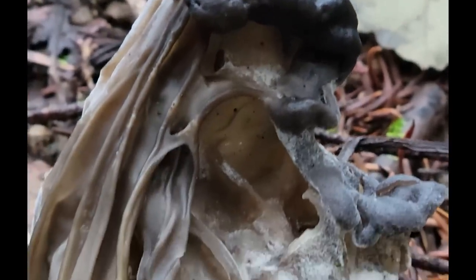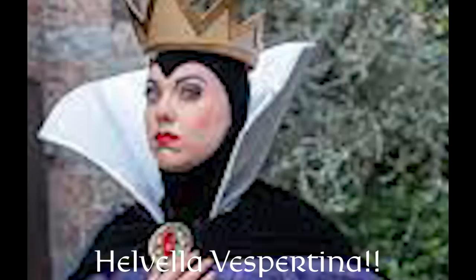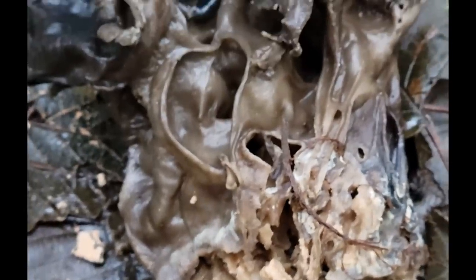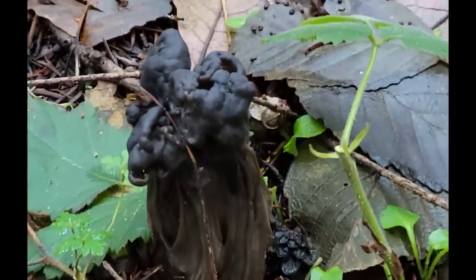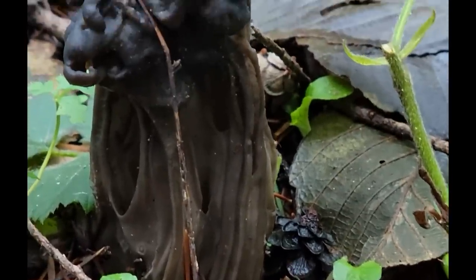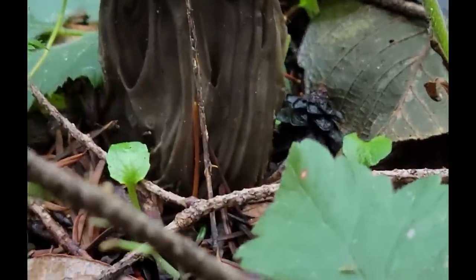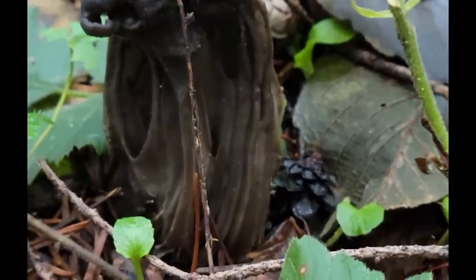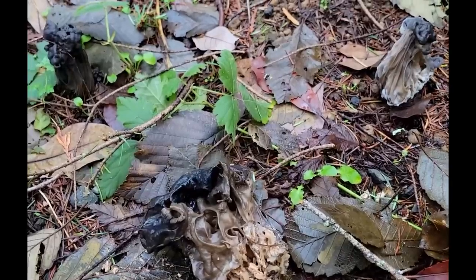And a beautiful name. I do think they sound a bit like a Disney princess or something. Like, look at how old this guy is, but very, very contorted. And a very unique looking stipe on them, right? So that's your Helvella vespertina, or the elfin saddle. Supposedly edible, with caution. Could cause you a stomach upset. Make sure you cook it really well first.